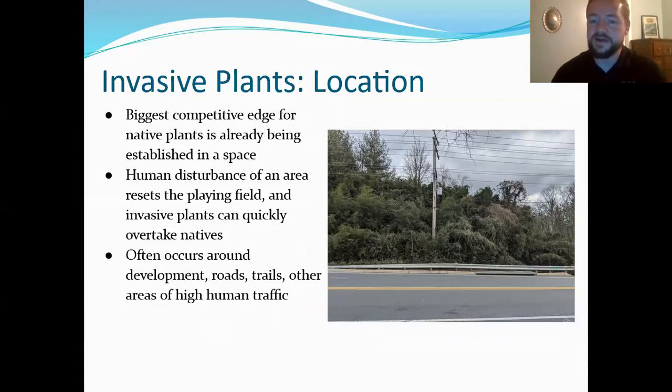It often finds an easy space or niche to get a foothold because there's an edge there between human interference and native habitat, between the road and what is the remaining forest there. There's a gap of just simple grass or dirt that allows the invasive to take hold and explode from there. So real quick, location, coloring, and density are some patterns to look out for with invasive species.